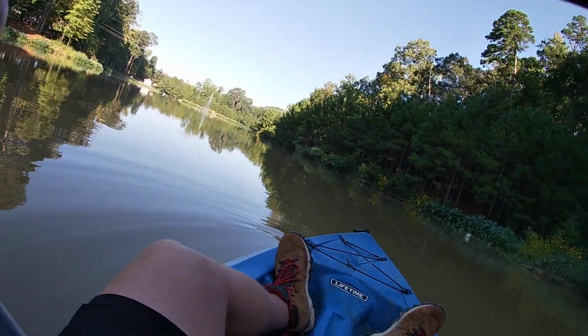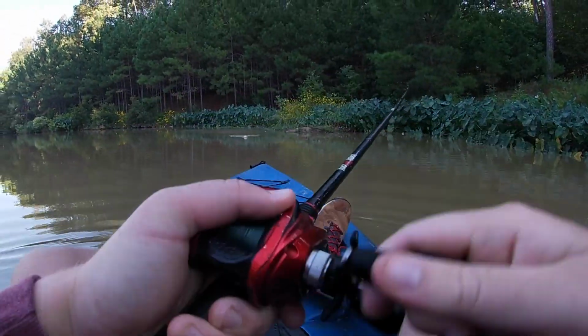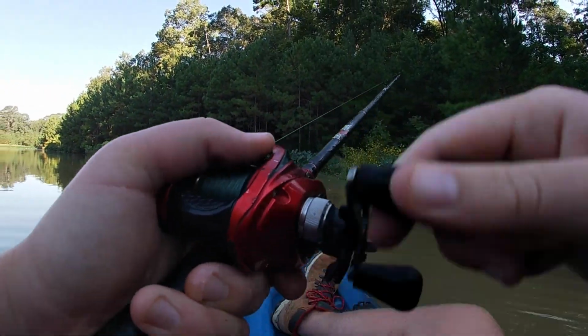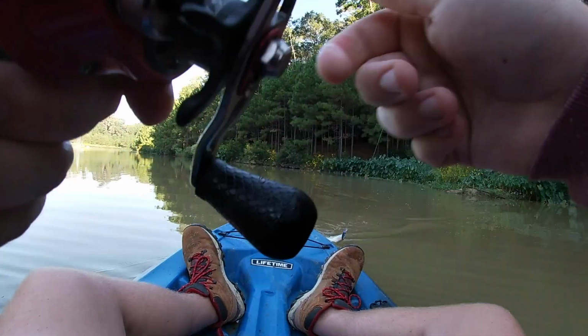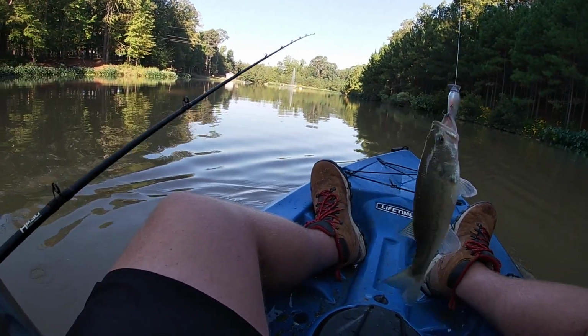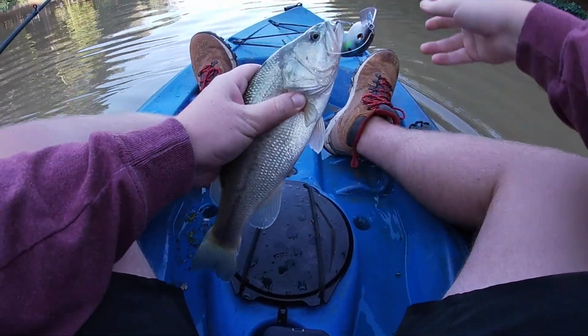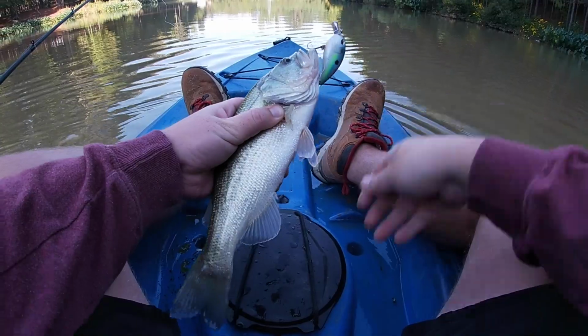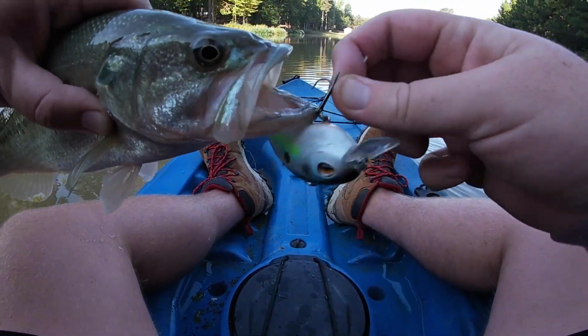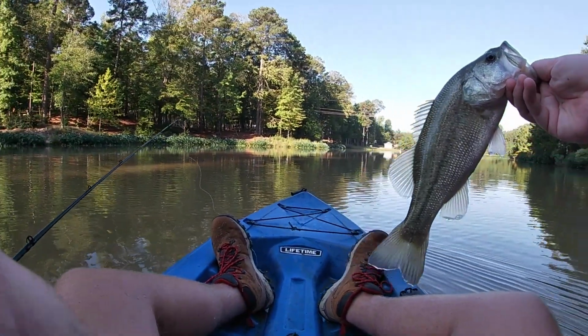Oh, there's a fish. Crushed it. He's a smaller guy again. But I think, yeah, we're going in the right direction. A little bit bigger. Alrighty. Looky there, y'all. Got us one on the Jenko. So we can get these hooks out without getting a hook in us. Oh yeah, too easy, too easy.